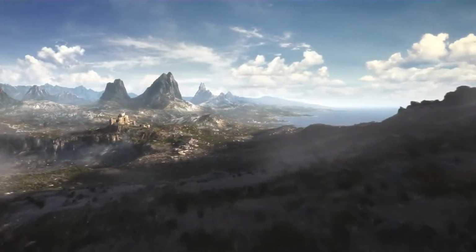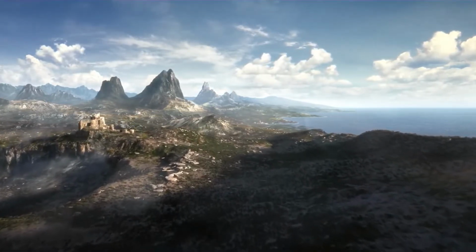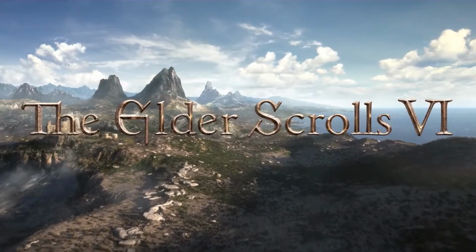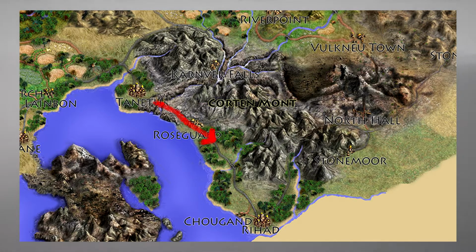And that brings me to my next point, where I feel that this trailer could possibly be taking place somewhere else in Hammerfell. Because after looking back at the Hammerfell map, I found a very prominent location that could very well be the location that we are seeing in the Elder Scrolls 6 trailer. And that location is right here. Now, as you can see, this is a pretty fair representation of what we see in the trailer, the camera coming down from the mountains and slowly moving into a less mountainous and more grassy landscape.